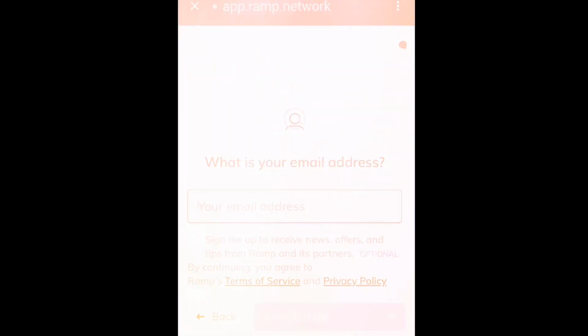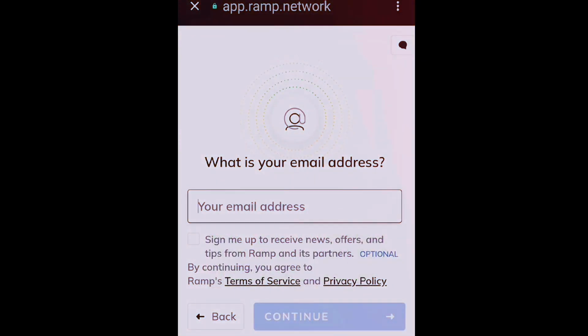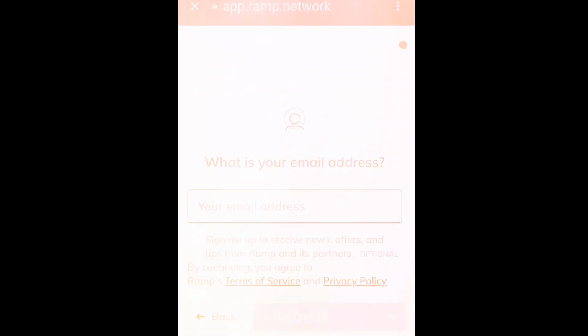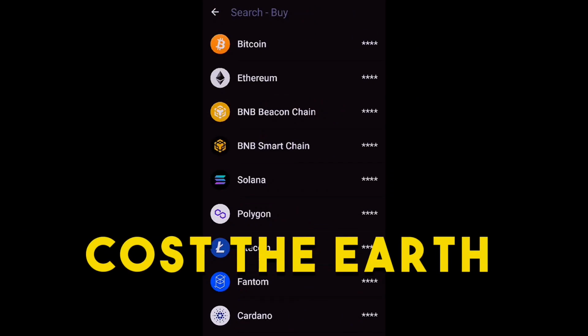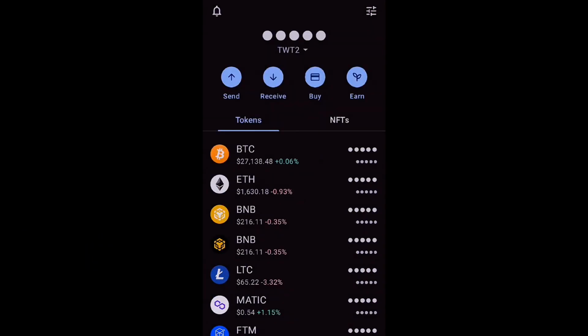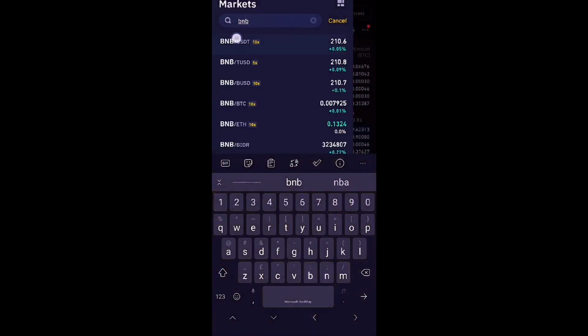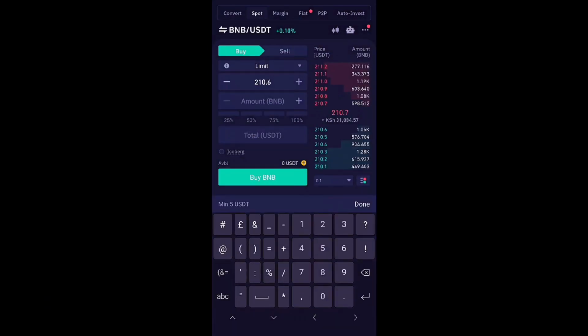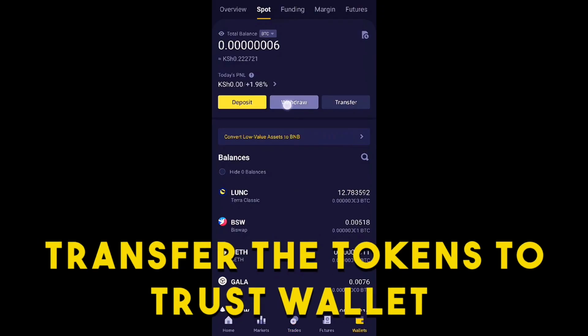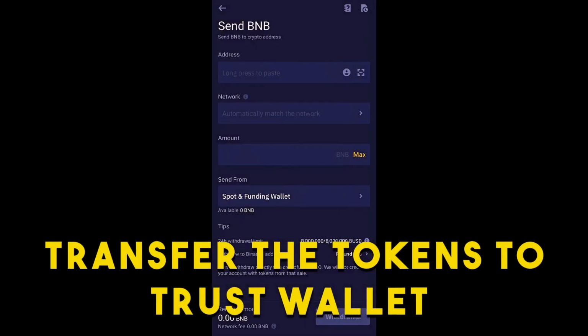So this is now the third party Ramp. We are able to purchase tokens directly using the Trust Wallet. Using the third party providers within the Trust Wallet to make a purchase will actually cost the earth. So you need to remember that one. The best way to do this is actually use the centralized exchanges, e.g. Binance, Bybit, KuCoin, to make those purchases, then transfer your crypto tokens into your Trust Wallet app.